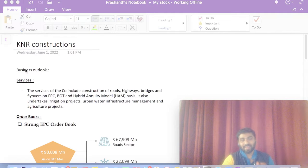Welcome back. Let us now look at a very important sector, which is the construction sector. One of the very important and interesting stocks which I came across in this sector is KNR Construction. KNR Construction has its reach in two kinds of construction. One is the building of roads, bridges, railway lines, etc., and another is irrigation projects, wherein there is construction of check dams, dams, and other irrigation projects.